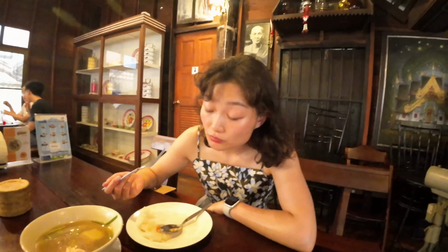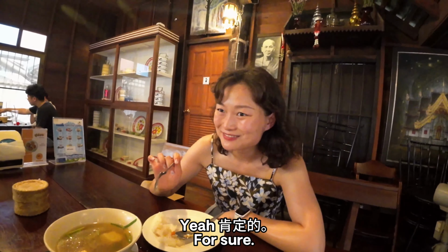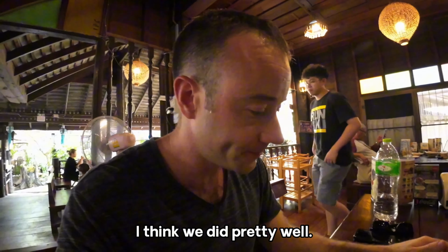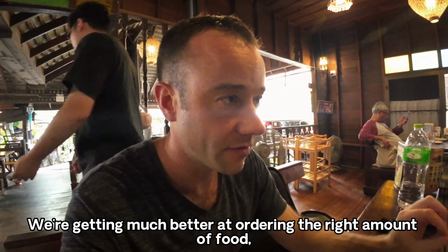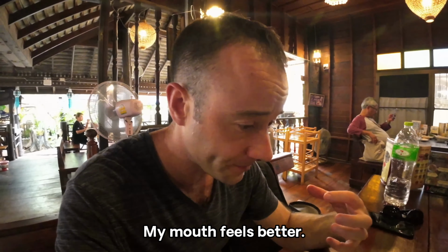What do you think? How was that sticky rice? It has a lot of MSG. Yeah. I think we did pretty well. We're getting much better at ordering the right amount of food so we can actually finish it. My mouth feels better. I felt really hot there for a few minutes because the heat was too much for me. Spice. What did you think?